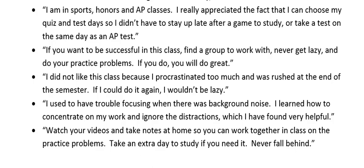Some have reported, as I mentioned earlier, that they've had trouble focusing when there are little distractions, but due to the fact that this class has a little bit of background noise when other students are studying to prepare for a quiz or a test while they're taking one, they've learned how to concentrate and work through those distractions, and they have found it very helpful in many other classes.